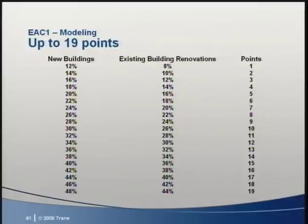Each additional 2% of energy cost savings accrues another credit point, up to a maximum of 19 points. Needless to say, there's significant emphasis on optimizing the energy within a project. Scott will help us examine the ways these points can be achieved in a few minutes.